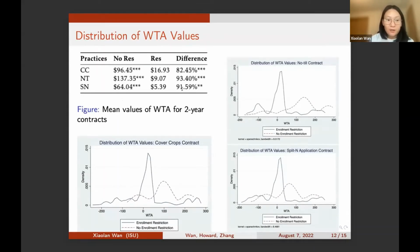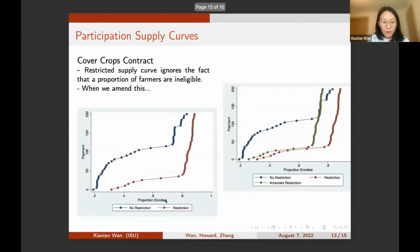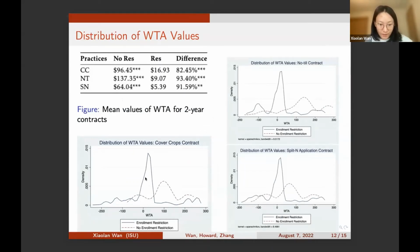Here I show the graph for the distributions of the willingness to accept. For example, for this graph, we assume a 2-year contract for cover crops, and this blue curve denotes the enrollment restricted contract. We found that compared with the dotted curve, the blue curve significantly shifted left and became narrower. The other two contracts for no-till and split nitrogen application also have similar patterns. Back to this table, it shows the mean value of the willingness to accept for the three practices. We found that when there are enrollment restrictions, the willingness to accept is significantly reduced, and the difference is very significant.